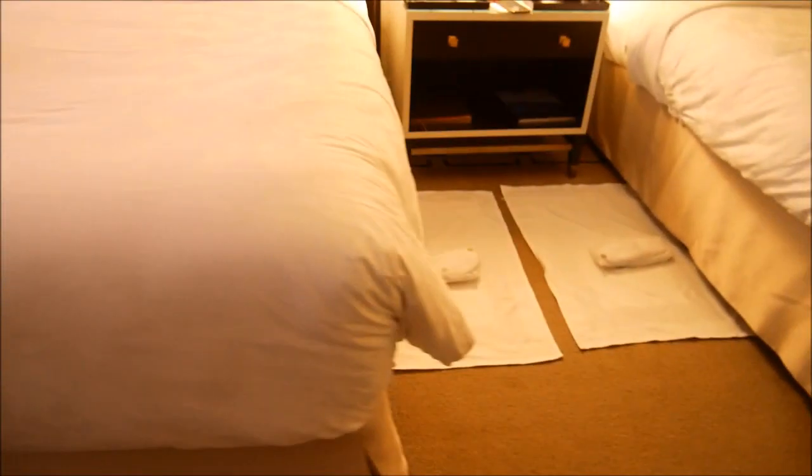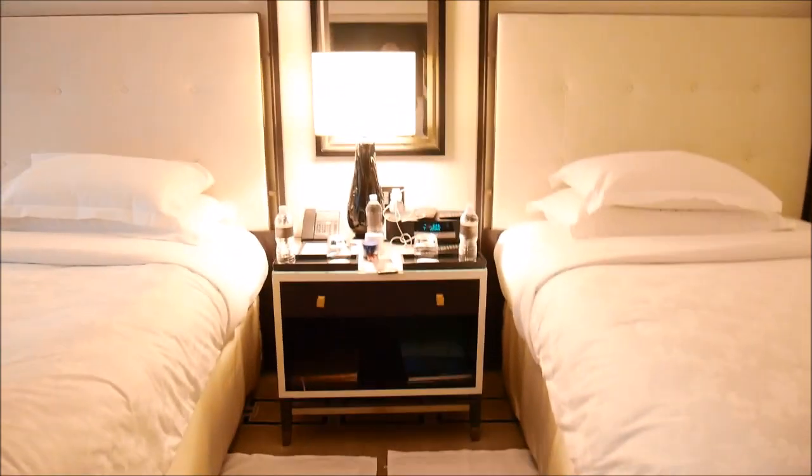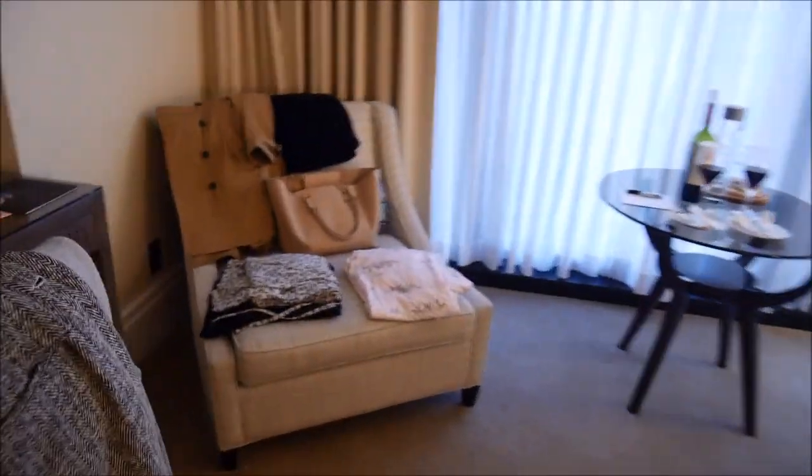And then there's a desk, and two chairs, and then a little table. We've just had turn down service because it's evening time here now. The maid kindly laid out all our stuff. And then here is the view.